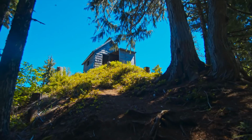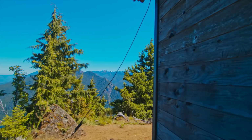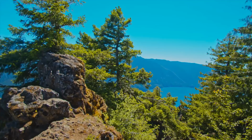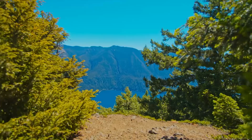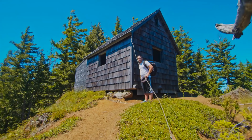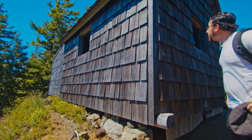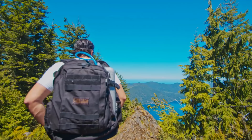Imagine staying the night. I guess you could say abandoned fire watchtower. This is quite the building. Quite the view too.